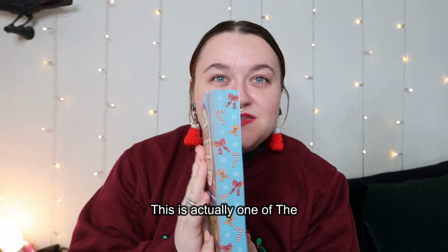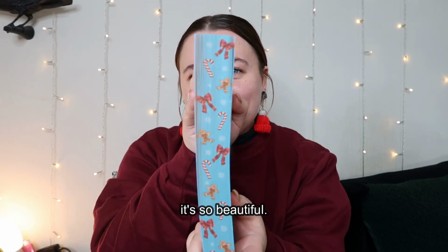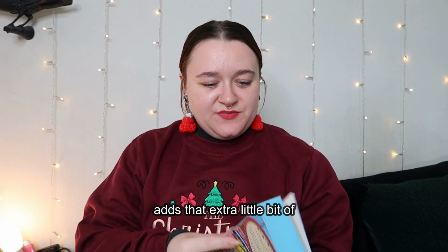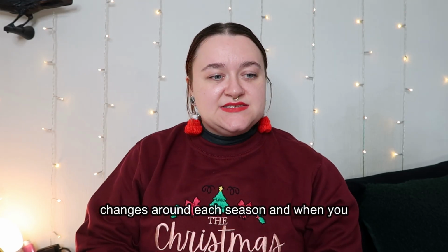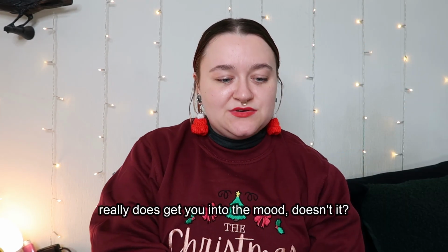This is actually one of the Works Sprayed Edge exclusive editions and it's so beautiful. So yeah, it adds that extra little bit of festive spice and I love putting it on my bookshelf. It just changes it around each season, and when you see things like this on your bookshelf it really does get you into the mood, doesn't it?